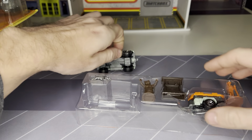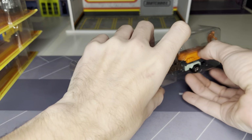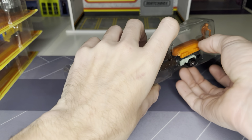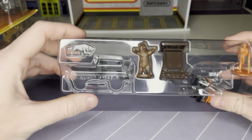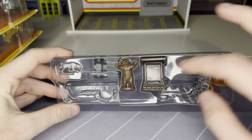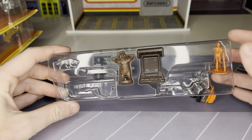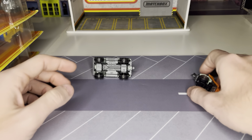I don't think I'll take out the little people and whatever, just because we don't really need to. We're here for the cars. Come on. There you go. But yeah, I think these are different colors. The little person there, you get different colors. So we'll tuck that off to the side for a moment.